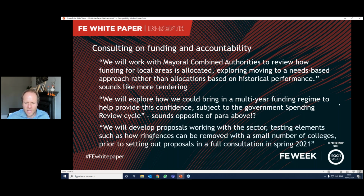But they're going to develop proposals, and we look forward to the consultation on this. But as I say, I've been doing this 20 years, heard it before, and whilst I'd like to believe it might happen, the fact that you've got two paragraphs contradicting each other like this suggests to me they've not really scratched the surface properly, or even thought this one through.